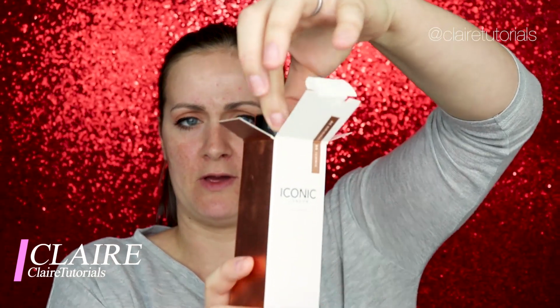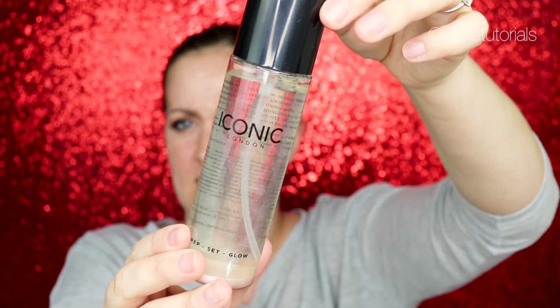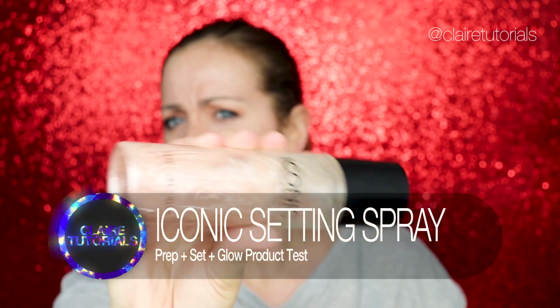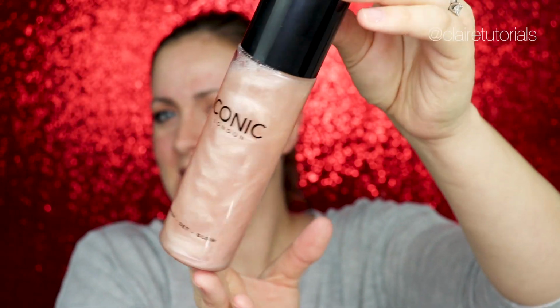So this is the bottle, how it comes. It just looks like a liquidy, watery, clear bottle. When you shake it up, it goes all pearly. And I've got the pinky one. You can get, I think, a goldy one, which is a deeper, richer tone, but I think this is the lighter one, which is obviously better for my skin tone. And you get 120ml in this one. I'll link the price and where you can buy it from down below as well.